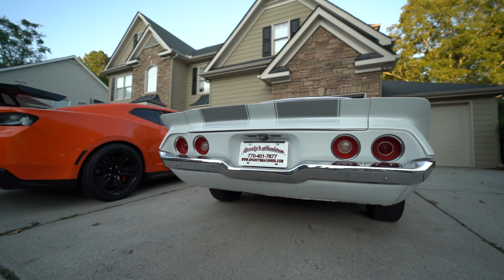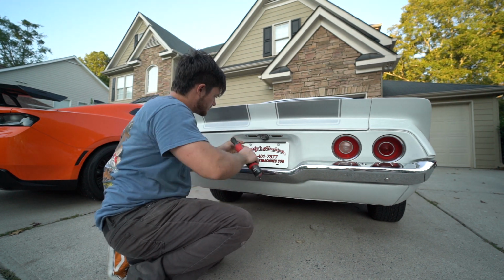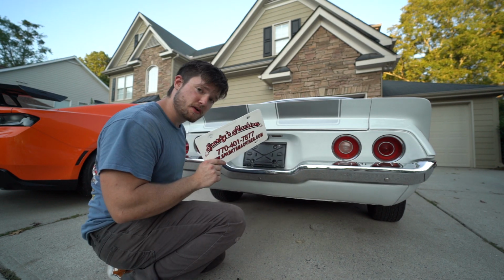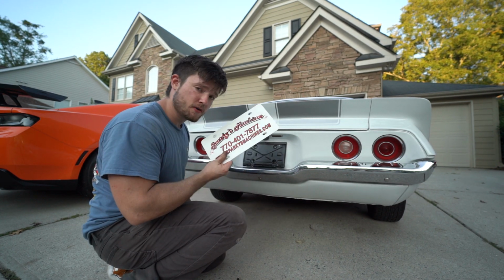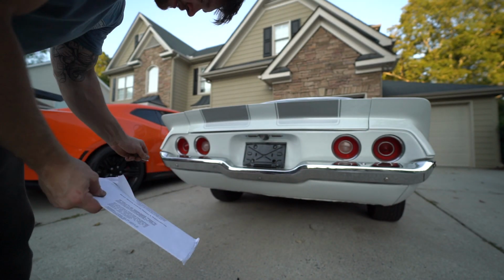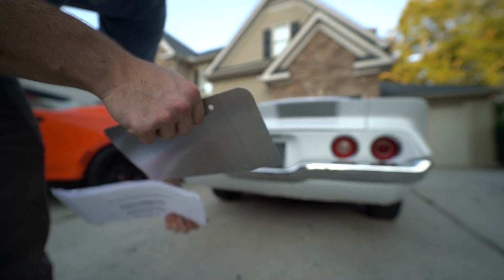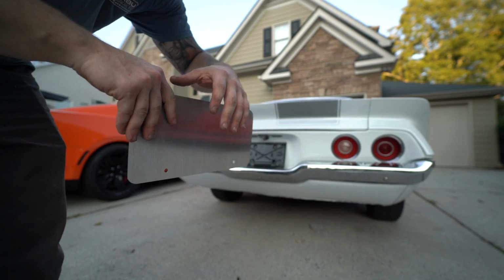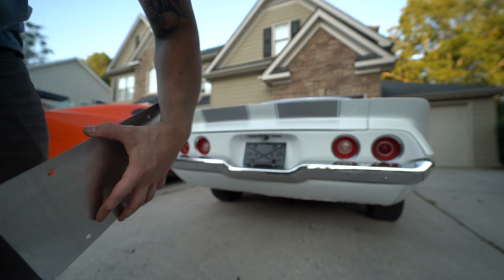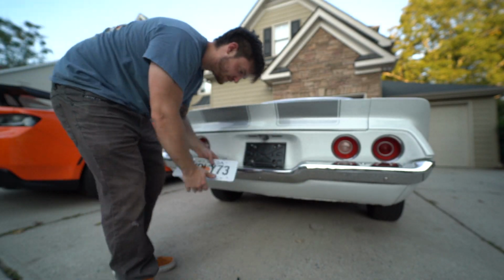Now, for the final and most important thing we're gonna do to the car today. No offense to Sparky's machines, but this plate has gotta go. Although I do appreciate them greatly. I can't tell you how long I've wanted this. Oh man. Gnarly 73 to match the ZL1. This is so cool.